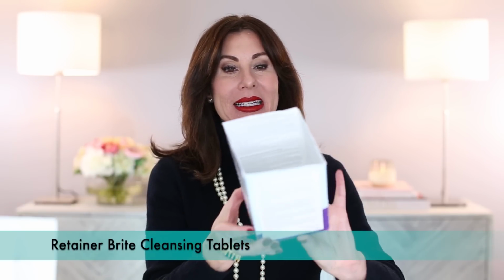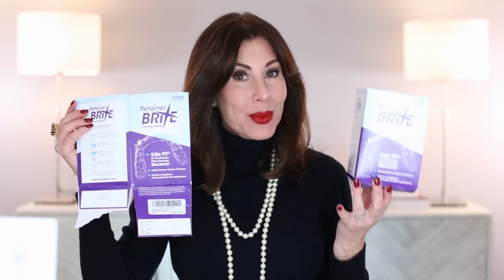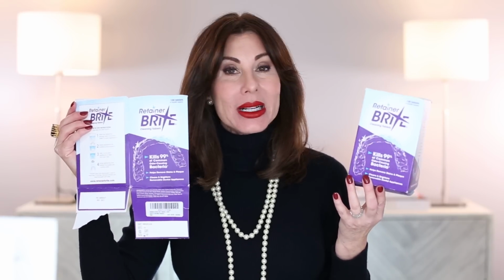Moving on to teeth and lip care, the Retainer Bright Cleaning Tablets. These little tablets are what Paul, Chloe, and me use to clean our permanent trays from having either Invisalign or braces. So these work great. I also talk about this all the time.